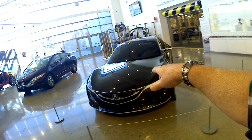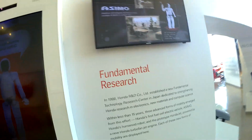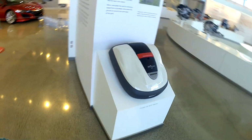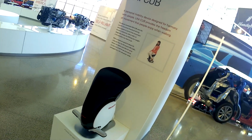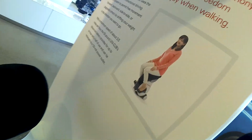So this one's still here. The Clarity's still here with the Jamie Lee Curtis like we were talking about. This is kind of showing the kids some robotic vacuums, I think that is. Or a lawnmower, okay. This looks new to me. I think I've seen this one before. This is called a Unicub, some type of mobility device.